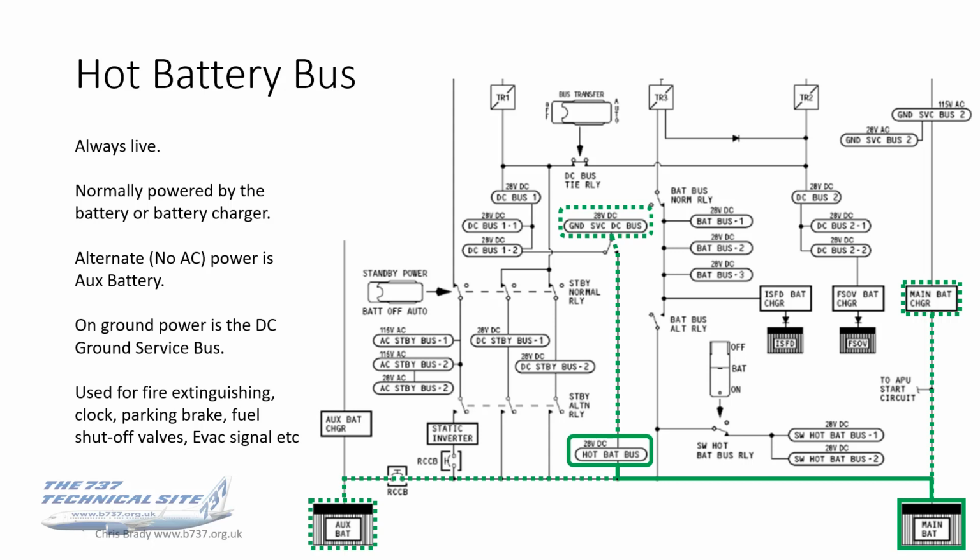The hot battery bus is always live. It's normally powered by the battery or the battery charger, and the alternate power, so if there's no AC, is the auxiliary battery. When ground power is supplying the aircraft, then the ground service bus will supply. And this is used for fire extinguishing, the clock, parking brake, fuel shut-off valves, the vac signal, etc. So this is the ultimate level of importance.